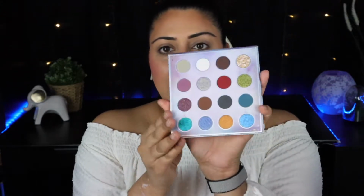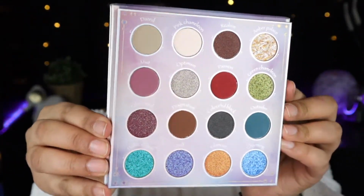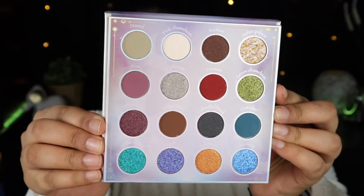So you do get a nice size mirror in there, and then here are the shades that come in the palette. It's a really beautiful color story, and I love all of the shimmers in here. And I was excited because I think regularly their 16-pan palettes always contain a glitter. This one didn't, so I was like, ooh, okay, I'm totally up for that.